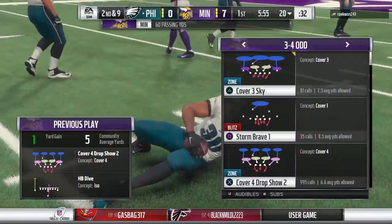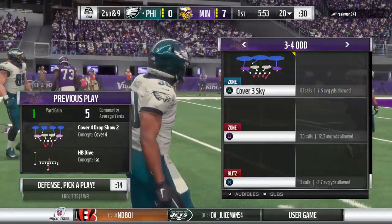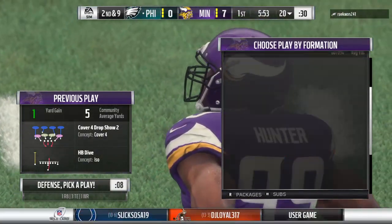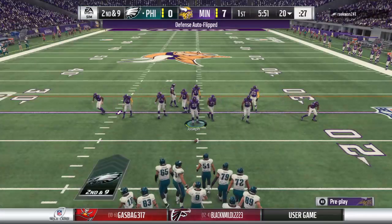Nice job by that defensive front there to hold him to a short gain on first down. Well played, I must say. Yeah, only getting 1 yard. There was no room to run. And after the play on the ground, that brings up 2nd down here.